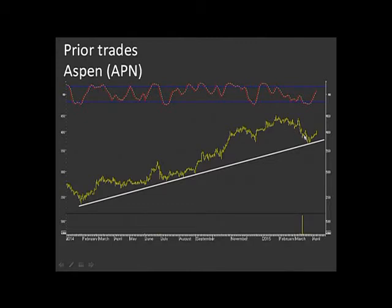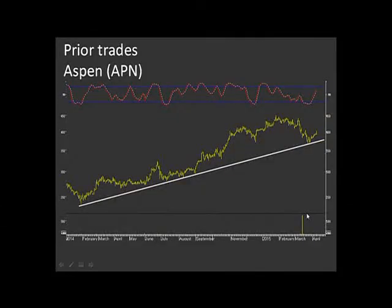But recently we've seen this weakness in the share price, and that has been caused by GlaxoSmithKline, who is a very large shareholder in Aspen, reducing their stake in the company from 12% down to 6%. That created a short-term overhang of stock. You can see the big volume spike there, which represented that big sale of the Glaxo book build going through. Nevertheless, the share price traded down to this long-term support area, and it reversed up very nicely off there.